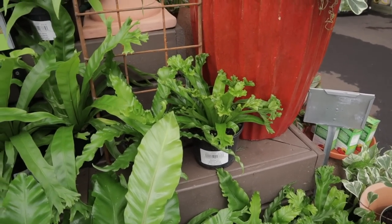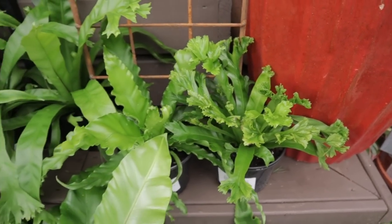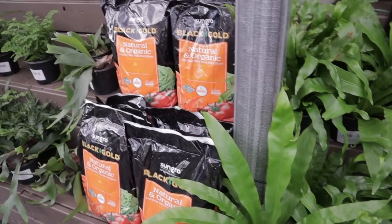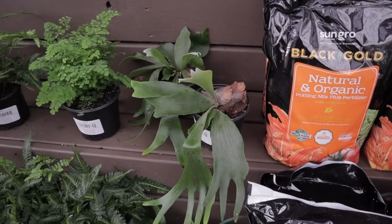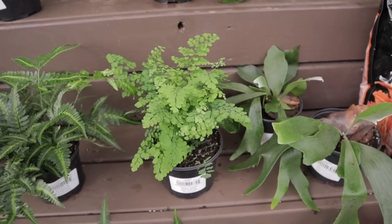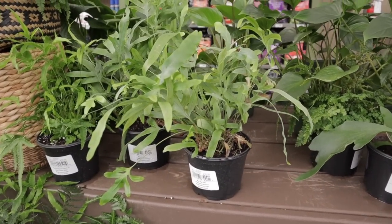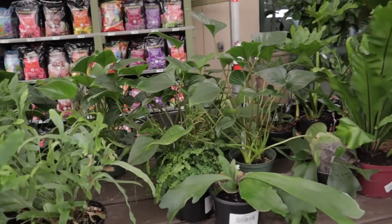We have a bird's nest fern, $16.99. I love the little ruffles on the tips there. So, so lovely. Humongous fern. Then we have some staghorn fern here in the little pot. Just look at that guy. Maidenhair. Blue star. I think this back here is a Homalomena.